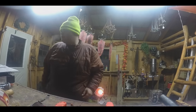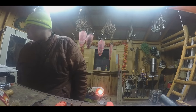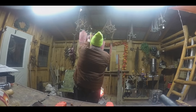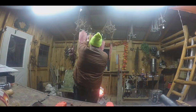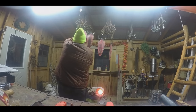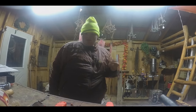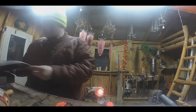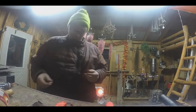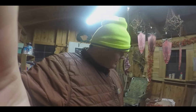That one's 17. Actually a tiny bit over 17. So that's a 3X. It's on the line. That's a 2X. And that's a 3X. Okay, so 2 2X, 2 3X. I've got the book right here. But I'm gonna go ahead and put these pelts in my closet. And then that should be it for this video.